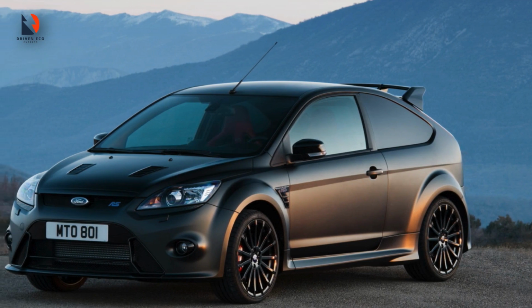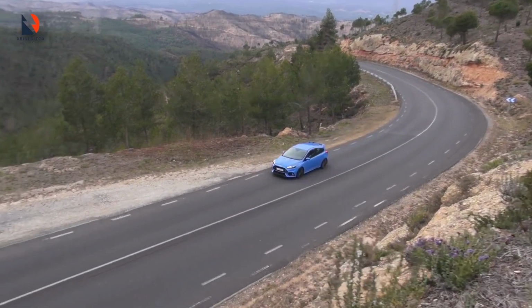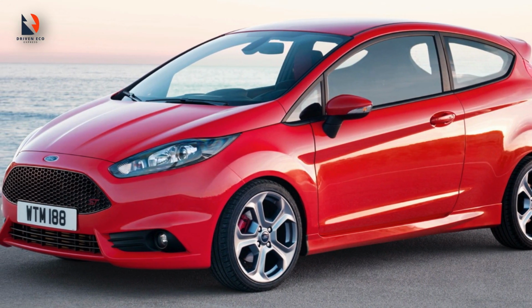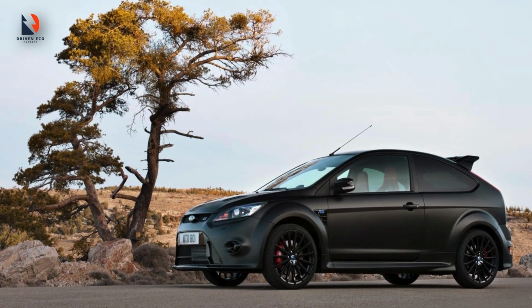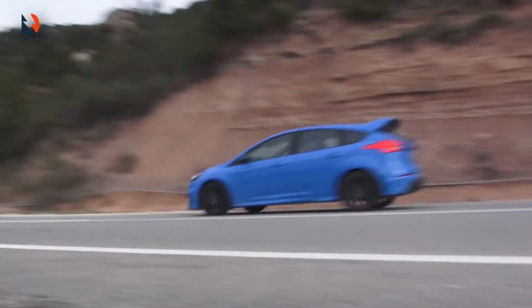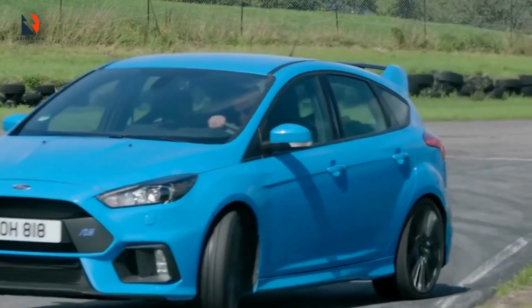With their quality build and attention to detail, they promise reliability and excitement on every journey. But do these pocket rockets truly live up to the hype on the road? Absolutely. The Ford Focus RS and Fiesta deliver on their promise of thrilling performance and affordability, making them a top choice for driving experts everywhere.